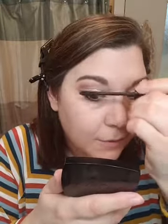What do we think? I think we rock this eye look. I don't know about you. Yes, I love our tweezers too. Yes, they are definitely great quality. I love this palette. I think Warm Sunrise is definitely going to become one of my favorites. I don't know if it's going to replace Mocha Latte, but I love having the option.